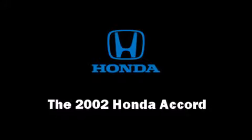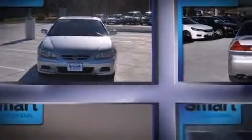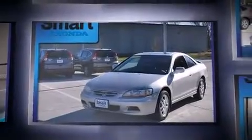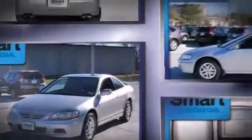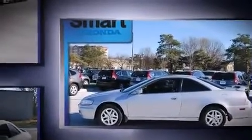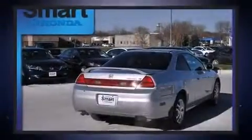Come test drive this 2002 Honda Accord. This two-door, five-passenger coupe provides exceptional value. Honda made sure to keep road handling and sportiness at the top of its priority list. Under the hood, you'll find a six-cylinder engine with more than 200 horsepower, providing a smooth and predictable driving experience.